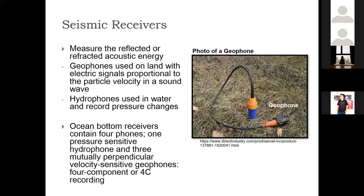Okay, so next are the seismic receivers, and these measure the reflected or refracted acoustic energy. So there are two types of receivers depending on the setting. Geophones are used on land. An example of this is shown on the right. It's a picture of a geophone used in a land survey. And these geophones generate electric signals which are proportional to the particle velocity in the sound wave. Hydrophones are used in the marine settings, and these respond to the pressure changes. Now there's a different type of sensor which is used on the ocean bottom, and it contains both a hydrophone and three geophones. These are mutually perpendicular geophones, and this is often referred to as 4C or four component recording.